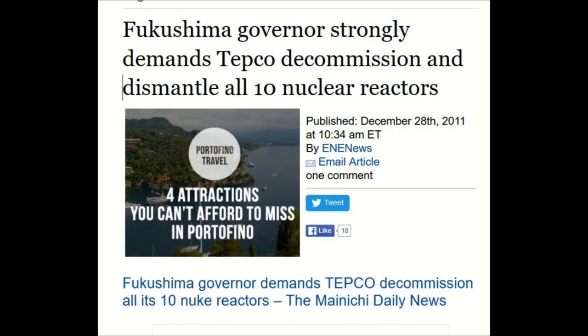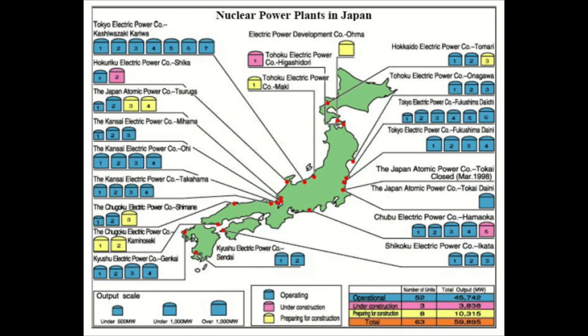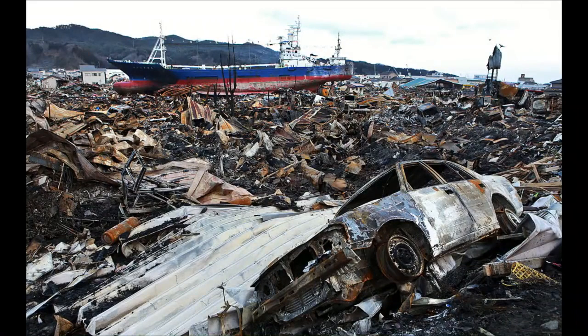Wait, what's that? 10 nuclear reactors? Well, Fukushima only got 6. That's the third one on your right-hand side from the top, with 6 reactors. The Daini is only 10 miles away. Remember, Fukushima looked like that.